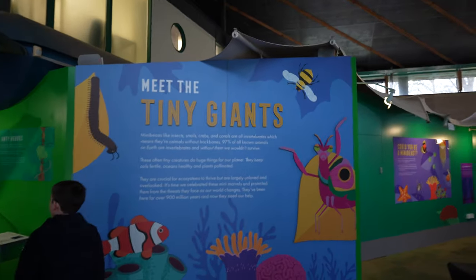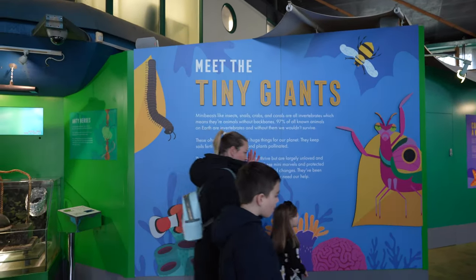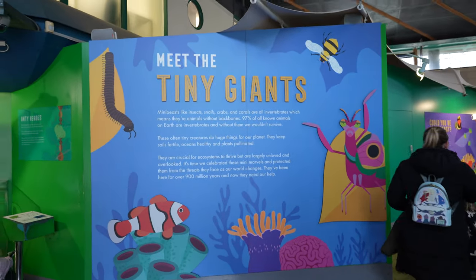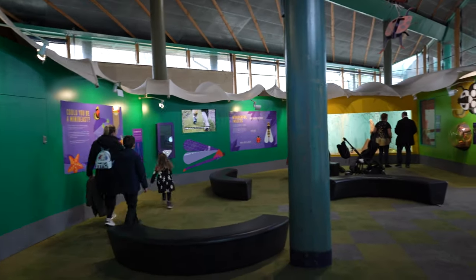The big sign here saying meet the tiny giants. It's mini beasts like insects, snails, crabs and corals are all invertebrates, which means animals without backbones. 97% of all known animals on earth are invertebrates, and without them we wouldn't survive. And then there's a nice little learning area in here and some seating, and the big locust over the back.